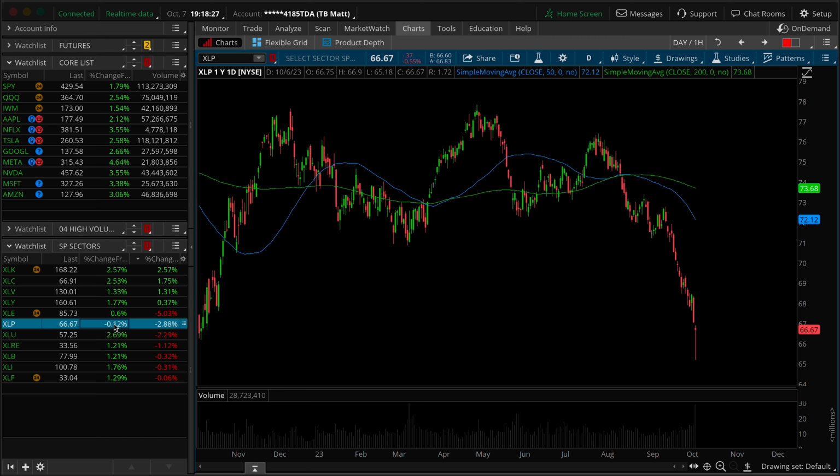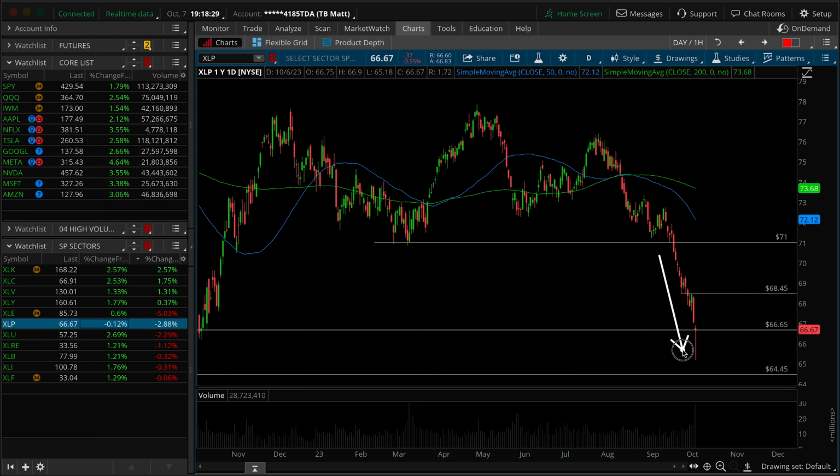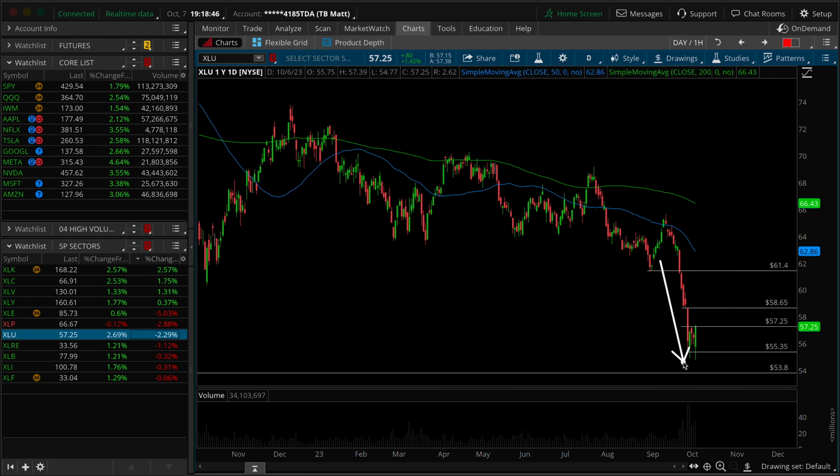And the same thing could be said if we take a look at the XLP. This is really falling off of a cliff. Classically D for defensive, also a lightweight sector. Think about what the market did this week. It broke down on Tuesday, went sideways, and then rallied into Friday. So it just goes to show you that these lighter weight sectors truly are lightweight. I'm not just making that up here. If you take a look at the price action, it really speaks for itself.